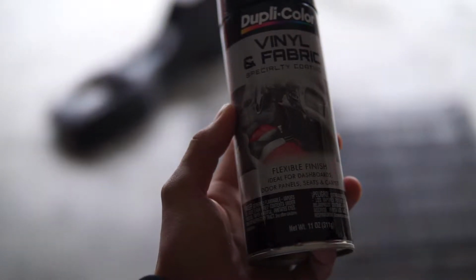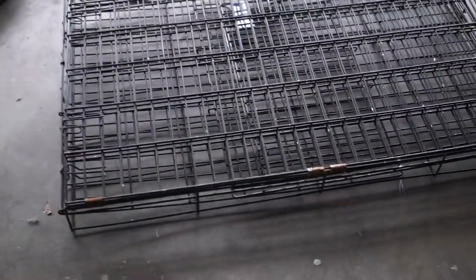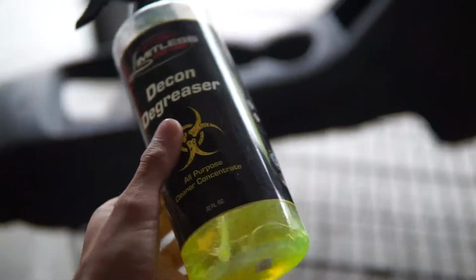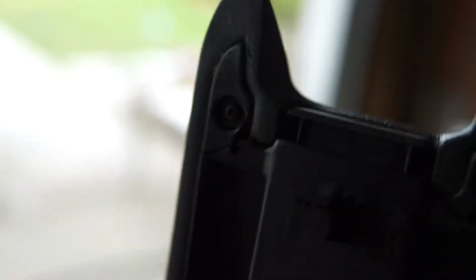So here's the paint I'm going to be using to go ahead and spray that center console. And a big tip, I have an old dog kennel cage that I'm going to use to put that center console on top and paint it. I'm going to be using some of the best car cleaner, some degreaser from Limitless. I'm going to go ahead and spray it down and degrease it, and I'm going to let it soak and sit in there. And then we're going to grab, not that pressure washer, with this pressure washer, and we're gonna go ahead and spray it down.